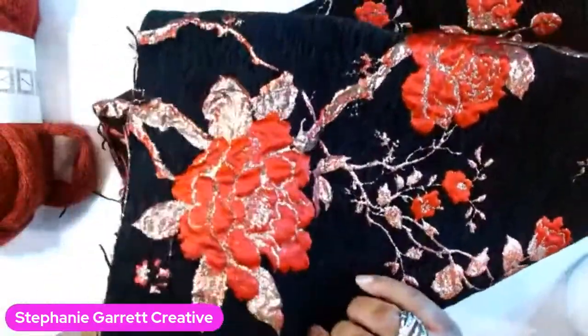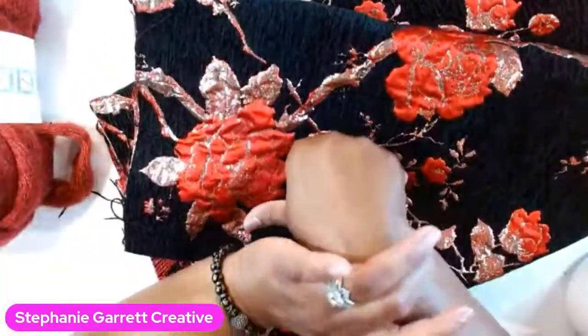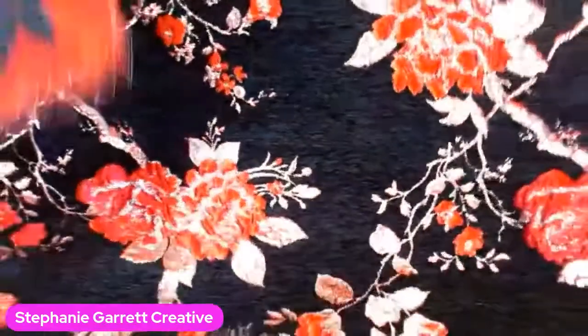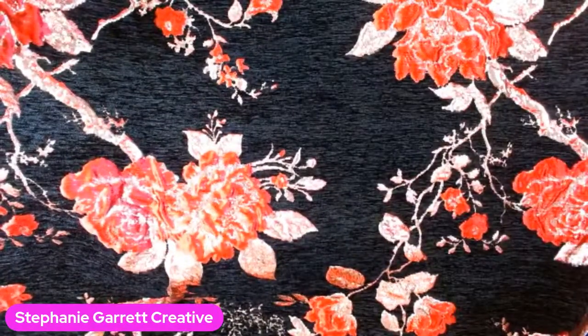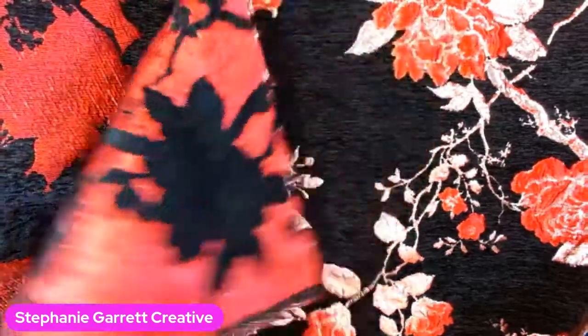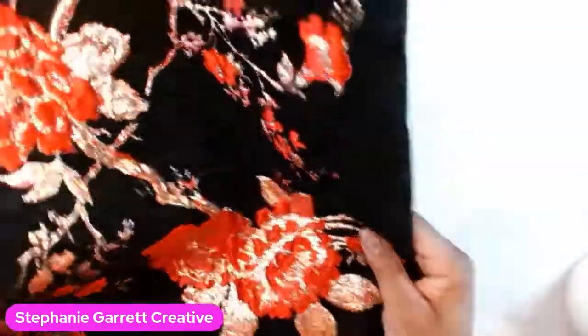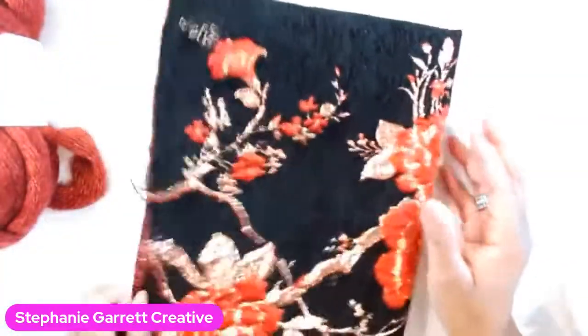Can y'all imagine a journal cover out of that? Just beautiful. Or even like a bracelet cuff, something like that. I had a number of ideas in my head when I saw this. So hold on, let me see if I can do it like that so we can see. That's gorgeous. Wow, that's such a great find. So pretty. Don't we love? That was an excellent find.